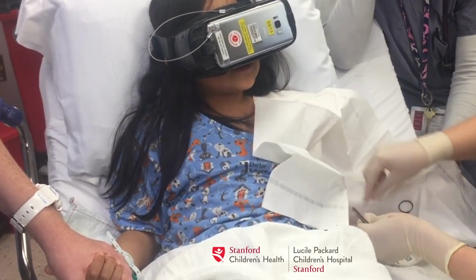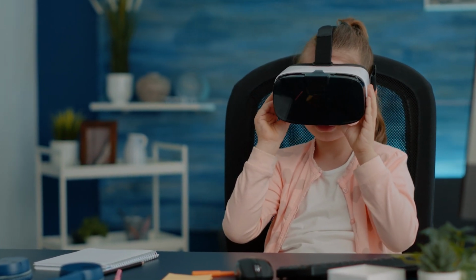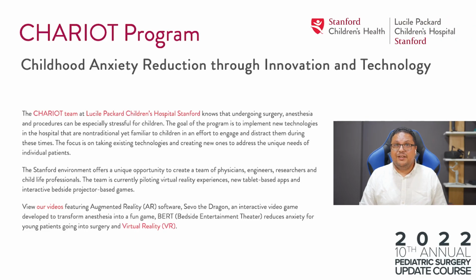pediatric clinical settings, has expanded its VR program to help young patients in more places beyond the hospital. With over 150 use cases per month, Stanford Medicine Children's Health is home to one of the nation's largest VR programs. Their Childhood Anxiety Reduction through Innovation and Technology program, or CHARIOT in short, aims to take existing technologies and create new ones to address unique needs of individual patients.